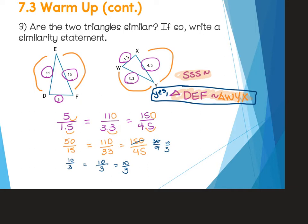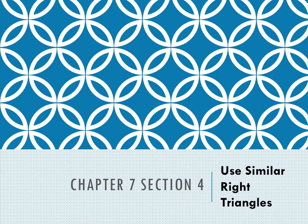Questions? Okay, so your test will be 7-1 to 7-4, okay? 7-4 is using similar right triangles. So now everything we talk about is going to be only about right triangles. Everything in this section applies only to right triangles.